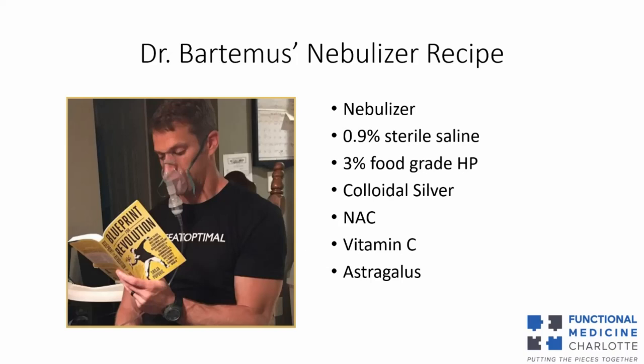I've created nebulizer brews before with vitamin D in them, with vitamin A in them. It depends on what I'm trying to accomplish and what your knowledge base is. But here's a primer for you on nebulizer treatment, or inhalation medicine as it's called. Once you have the nebulizer, which is fairly inexpensive, it can be found on Amazon for about $40, you're set to prophylactically treat as much as you want, or just keep it until you have an exposure and symptoms and use it then.